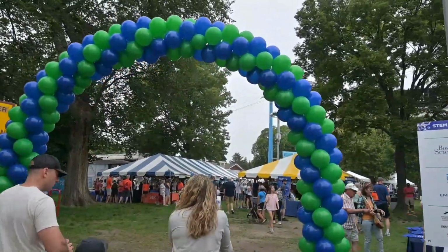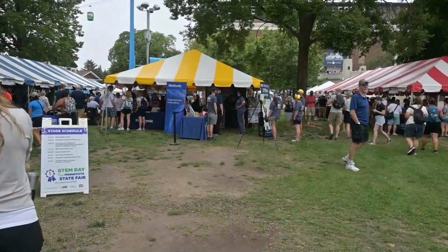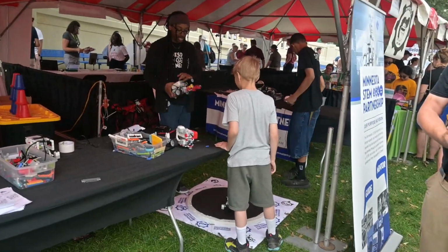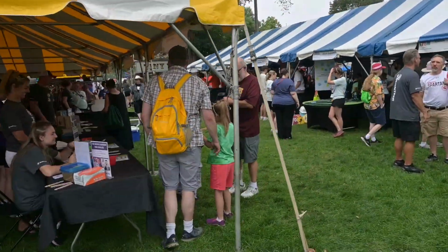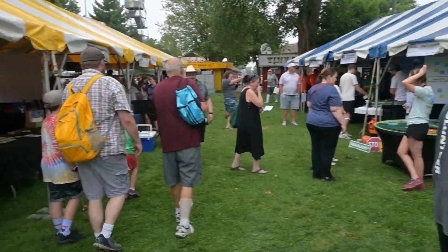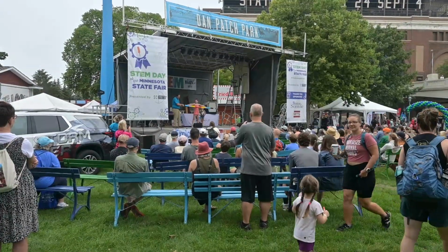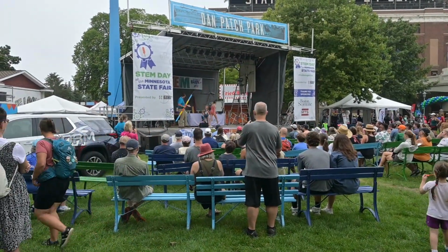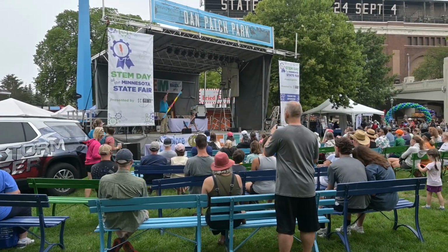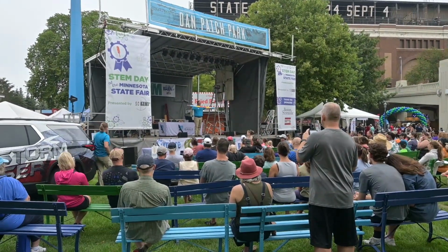This is Dan Patch Park. We're just to the left of the ramp for the grandstand. Something interesting about this area is it could change daily with who's in here. There's Medtronic, and in Dan Patch today they have a robotics group showing off. There's a lot going on, a lot of people showing their things. Apparently it's STEM Day, and they are showing off different things that kids could get involved with to learn for STEM programs. In Dan Patch they also have the stage. Right now it's a speaker from the National Eagle Center down in Wabasha. I've actually met this guy doing the presentation before. He is great, and today they're showing off some of the eagles that they have down at the Eagle Center that travel.